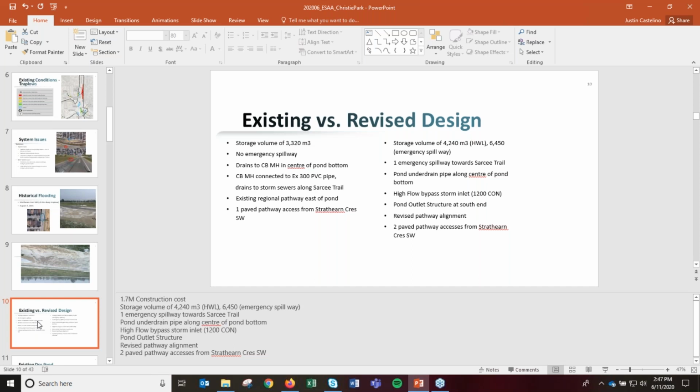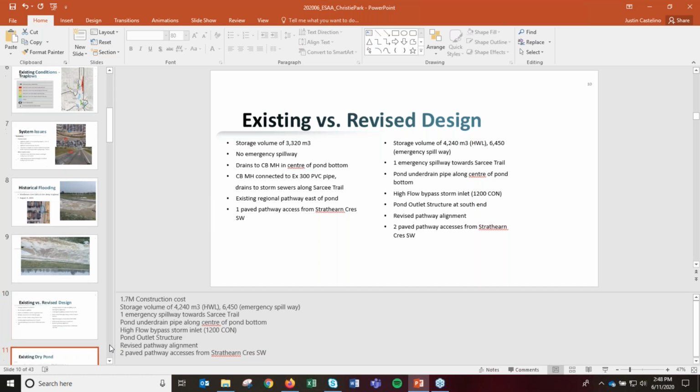This part of the city also has a regional pathway running through it. So we ended up revising the original pathway, and we improved access to the pathway because we now provided 2 paved pathway accesses for residents, whereas before there was only 1.